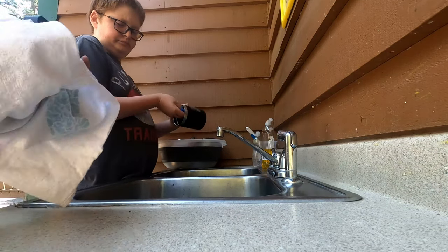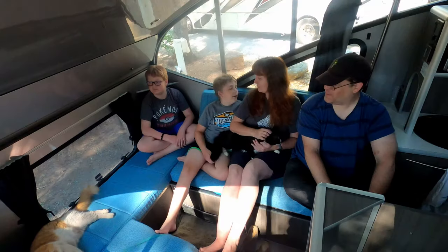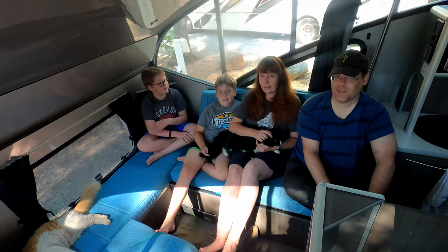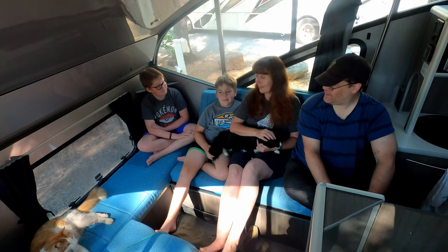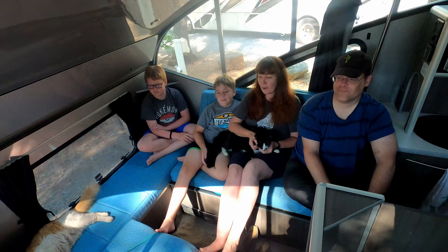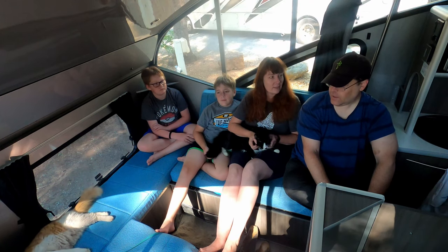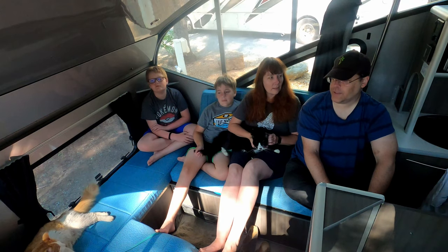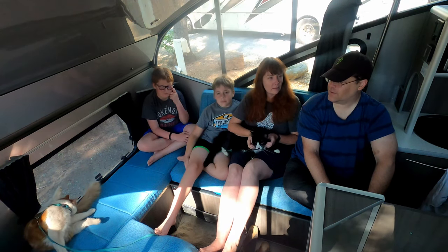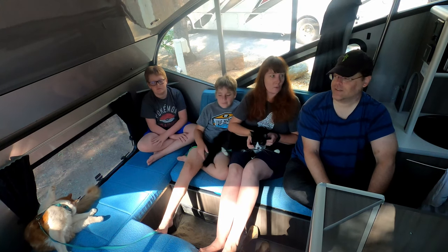Now, why did we use a dishwashing station instead of our Alto? Because there wasn't much water. There was no sewer hookup where we reserved. Yeah, it's our first time camping in the Alto without sewer hookups. And we've been here for 3 nights, and what are our stats on our tanks? The gray tank is at 50%, and the black tank is at 30%. Yeah, so we did really well, but we also use the bathrooms a lot.